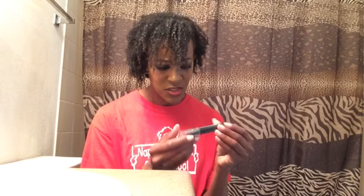I'm not sure what color you are though. Are you Christy? I'm not sure what color it is, but it is sealed. I'm not going to open this yet. It looks like it's a deep berry color, as you can see. Something that I would wear probably in the fall.